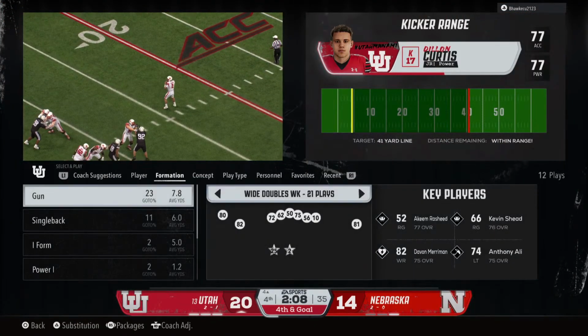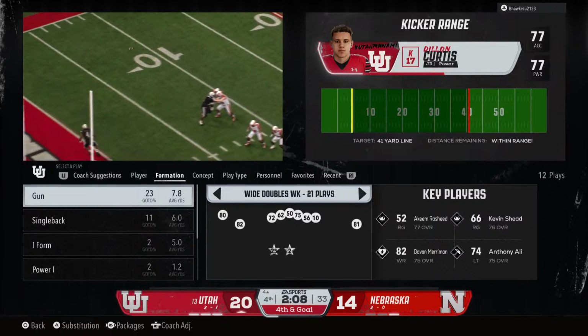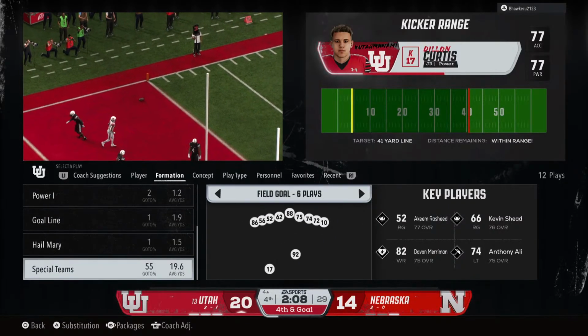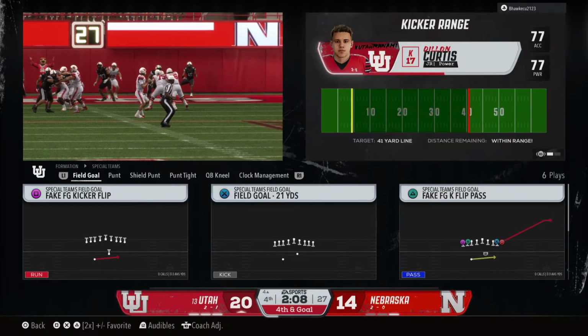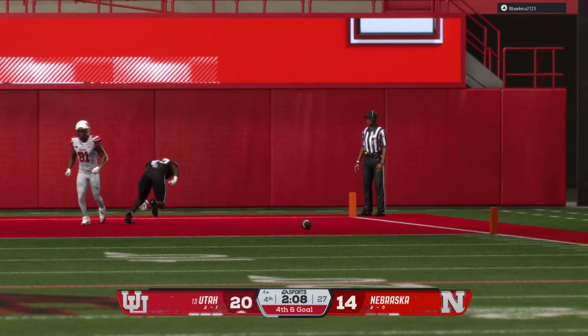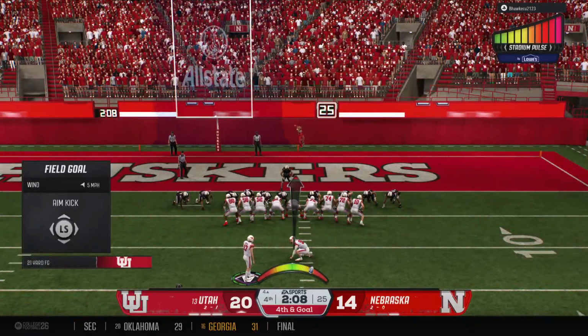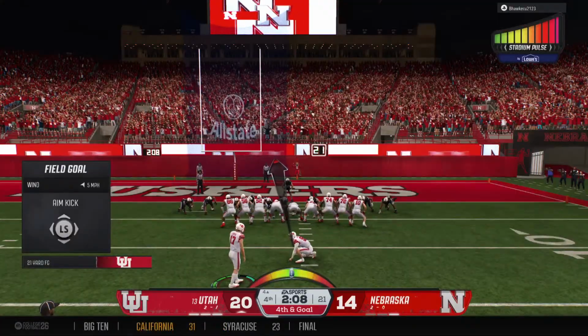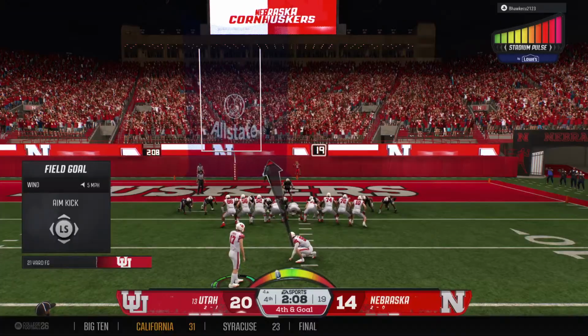After that incompletion on 3rd and short, it's going to be an interesting decision for the head coach because I know he believes in his guys to go get it here on 4th down and pad the lead, but if you kick a field goal, you make it a 2-possession game here in the second half, and I think that's the right decision. So on 4th down, here comes the field goal kicker in a huge spot.